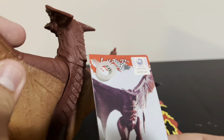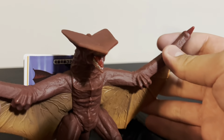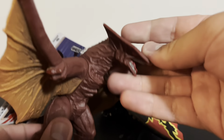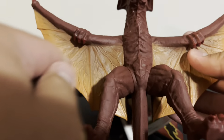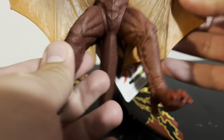Really nice tag too. I already have the Hyper Gyaos from Gamera 3 from the older Movie Monster Series lineup, but yeah, she looks fantastic. I really love the orange under her wings. Really nice job with Super Gyaos.